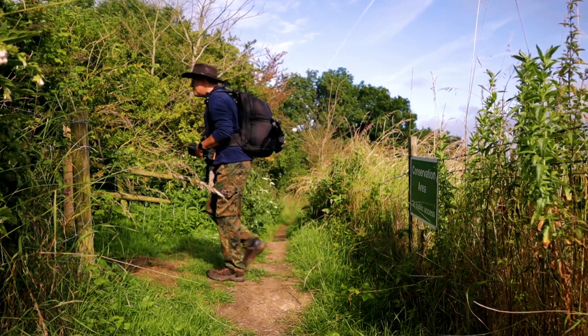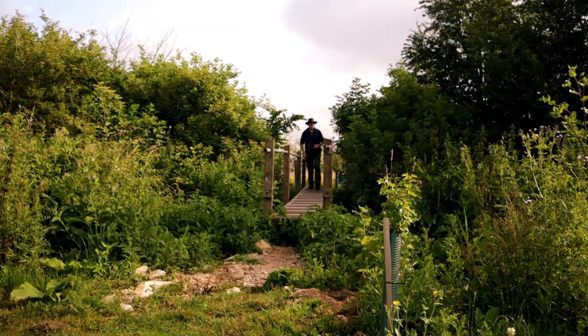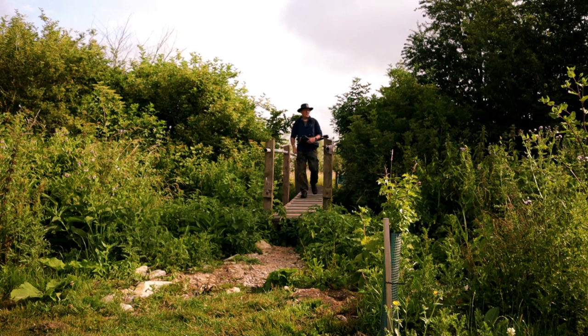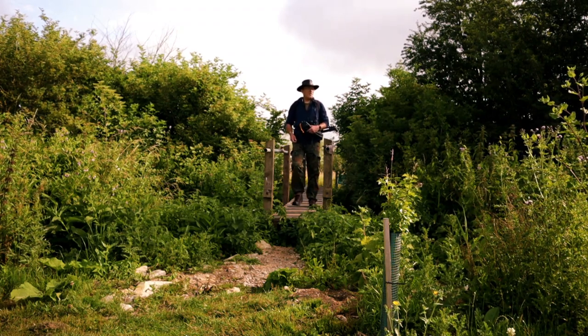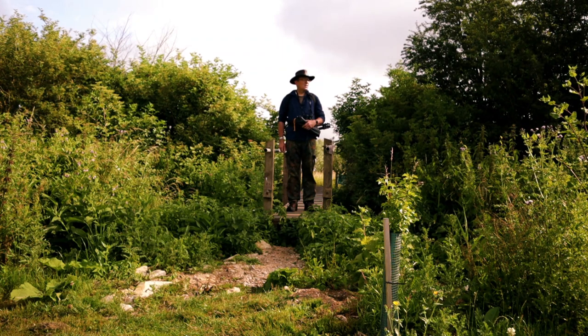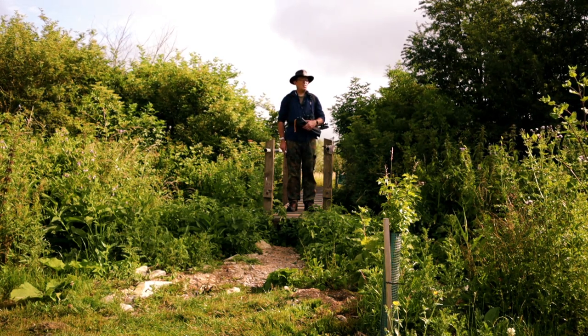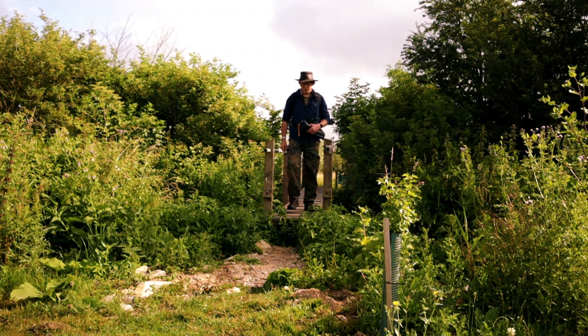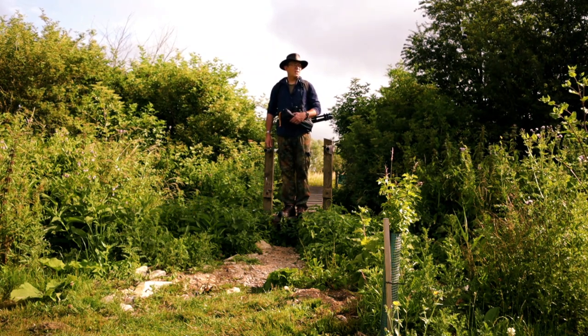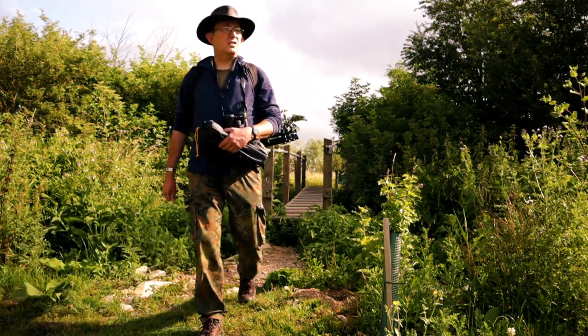Right turn, Clyde. Found you. Found you. Oh man, this looks even better than last time I was here. Oh, geese over there. Oh, superb. Right, let's go and get set up around the other side. And I'm hoping that oyster catcher is still around there.